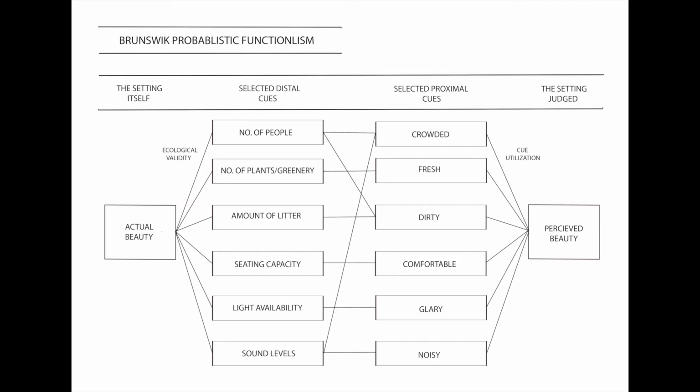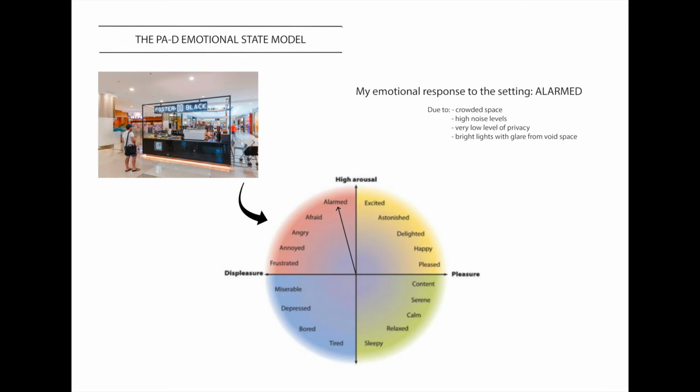The PAD emotional state model views emotion as a mediator between the environment and personality, and behavior as the outcome. Based upon the selected setting, the result of this model would lead to an alarm feeling, a balance between high arousal and displeasure.